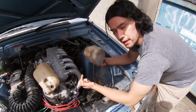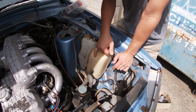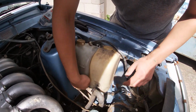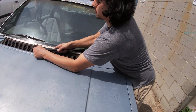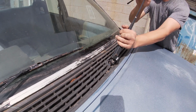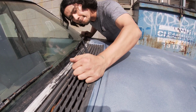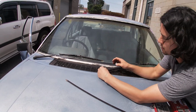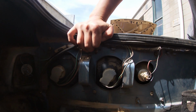Okay, so let's remount this. I've bolted in the washer bottle and the overflow bottle there. It's sort of a little bit ghetto, but it's really not going to go anywhere. Someone's taken it off but hasn't put it on properly. I hate these things. Okay, that's tight. Let's put this back on. Broke. Just some bolts. Let's unbolt it and we'll replace it.